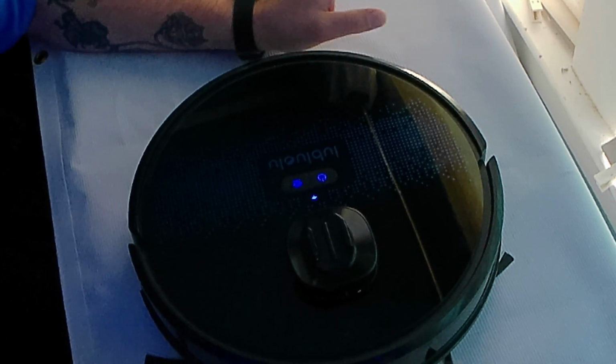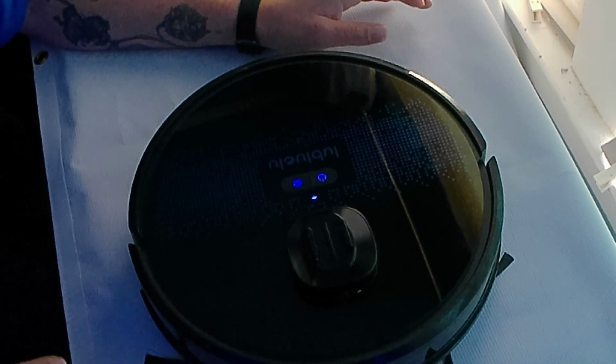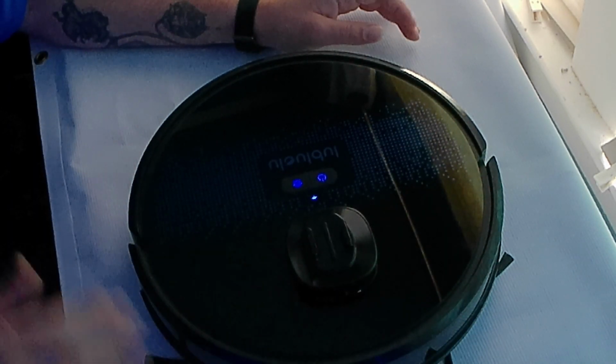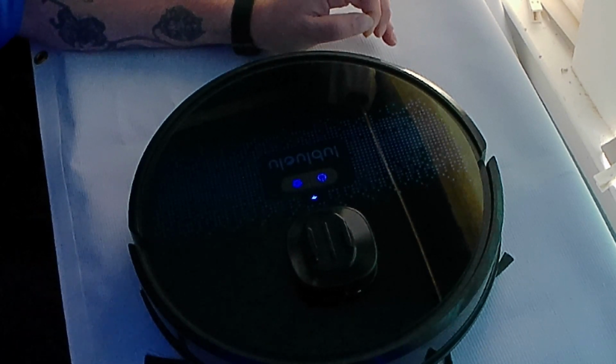Now, spot mopping, awesome. You spill something, you wipe it up, and you don't want it to be sticky. Send the robot in there to mop that spot for you. It does a Y-shaped mopping pattern, so it's really good at spot mopping. Super good. But one of the issues I had with the mopping is that it actually mopped my rugs.